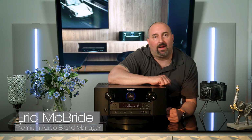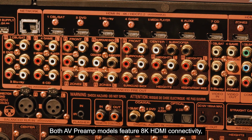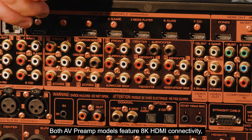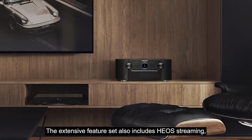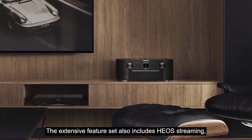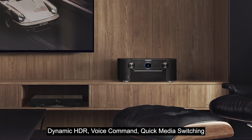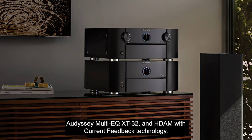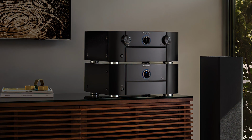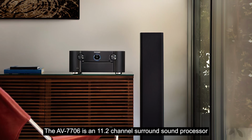Marantz preamplifiers combine world-class audio with state-of-the-art video for the ultimate home theater experience. Both AV preamp models feature 8K HDMI connectivity, 8 HDMI inputs, and 3 HDMI outputs. The extensive feature set also includes HEOS streaming, dynamic HDR, voice command, quick media switching, Audyssey MultEQ XT32, and HDAM with current feedback technology. The AV7706 is an 11.2 channel surround sound processor.